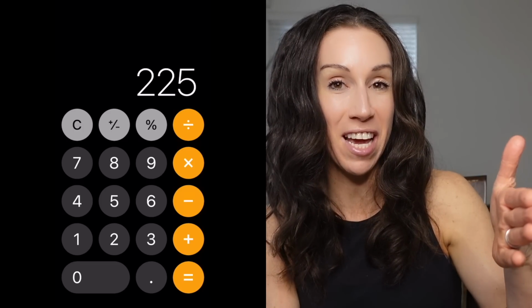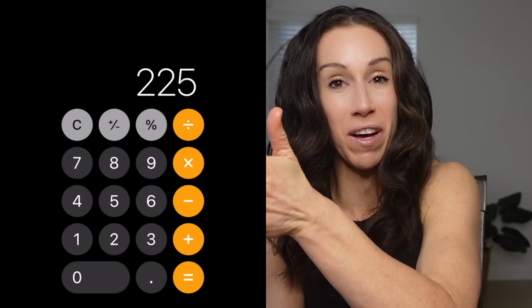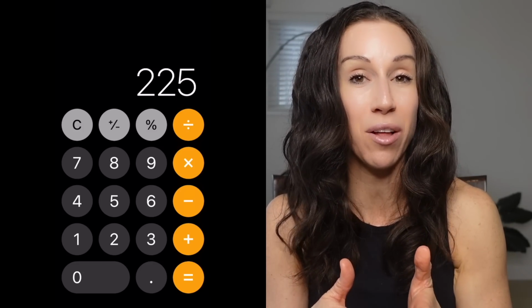So if we wanna break that into 2 snacks, divided by 2, that's 225 calories for each snack. So you can go 450 calories at breakfast, 225 snack, 450 calories at lunch, 225 snack, 450 calories at dinner, and you're gonna stay within your 1800 calorie goal. Again, these are all ballpark numbers, but will help you wrap your head around how to split your calories up throughout the day.